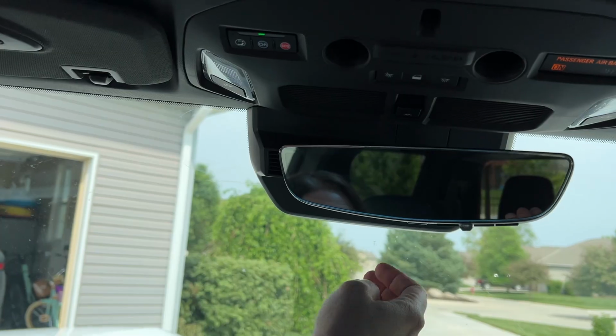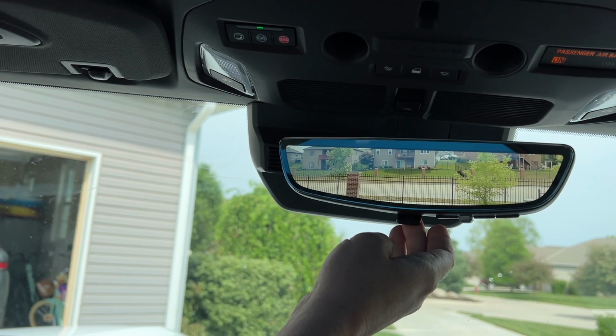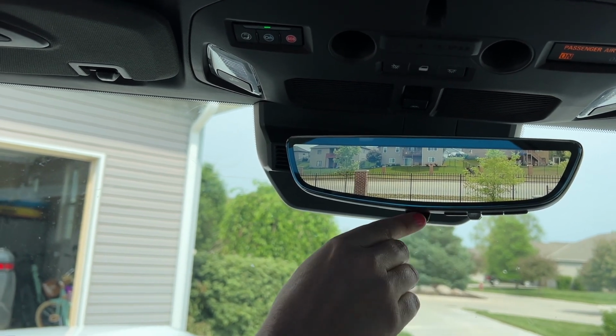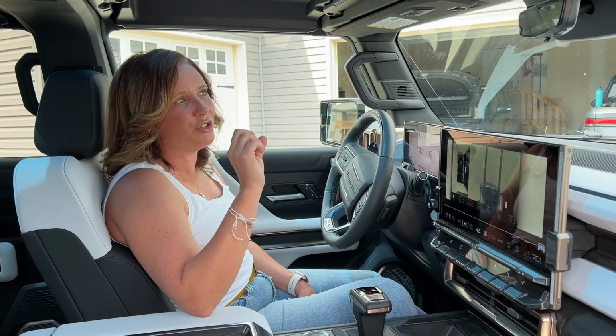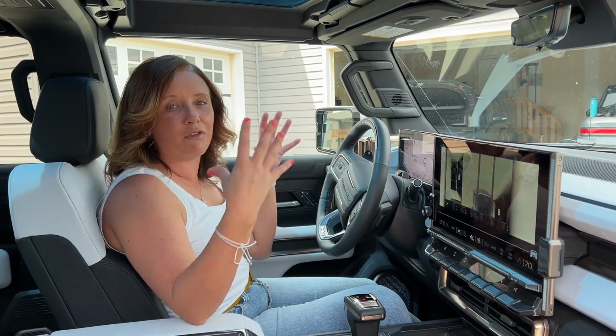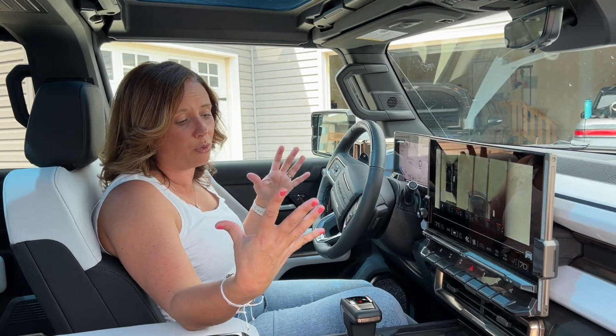The rear view mirror can either be camera or your standard mirror, so you can flip this little lever that normally you would flip if there's bright lights behind you, and it'll actually go to a camera that gives you a pretty wide angle view, so that's pretty cool.